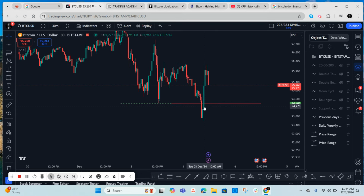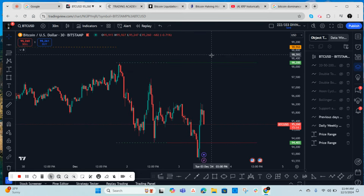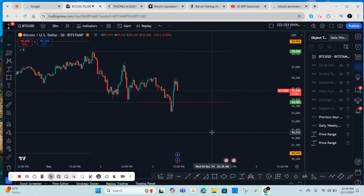So the red line is the daily low, and then this green line up here is the daily high. Price broke the daily low. This is a liquidity sweep. They trap all the short traders, and then price moves back into the range. Now we need to monitor this and see, because we could roll over and go lower, which I hope we do. Give us some breathing room. Some people can take some profits off the table.